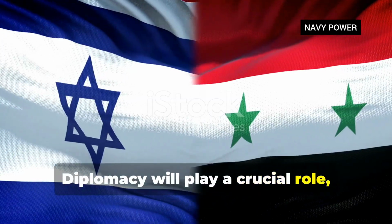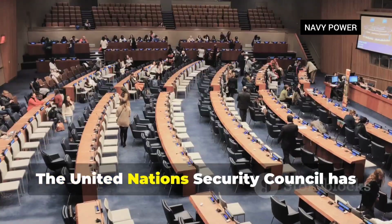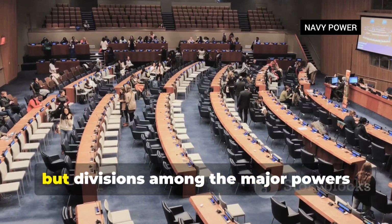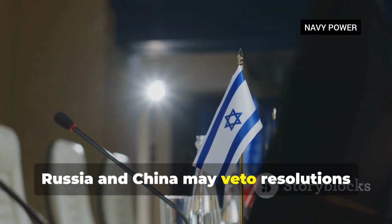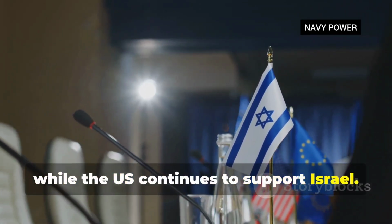Diplomacy will play a crucial role, but the prospects for peace currently remain very fragile. The United Nations Security Council has held emergency meetings according to Reuters, but divisions among the major powers reduce the chances of reaching a resolution. Russia and China may veto resolutions against Iran, while the US continues to support Israel.